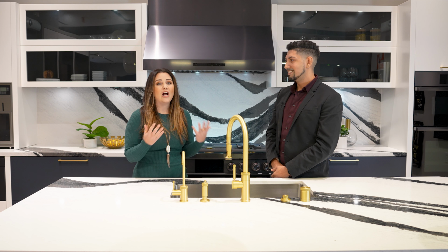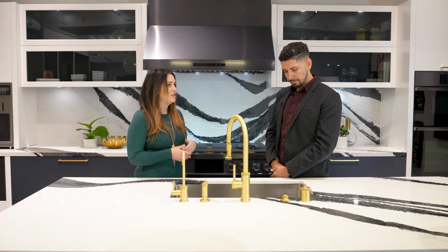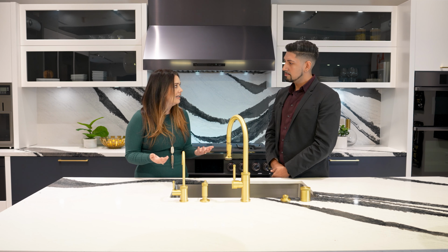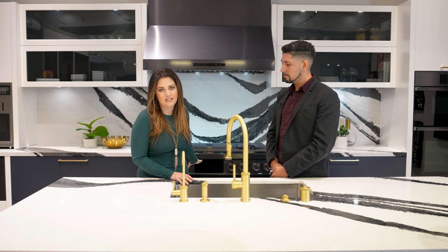Wonderful. Well, we talked about performance. I am sold on all the wonderful features that you guys bring to the table, but design, let's talk a little bit about that. We haven't even talked about the gorgeous color you see behind us. What would you call this? This is Graphite. Graphite, yep.